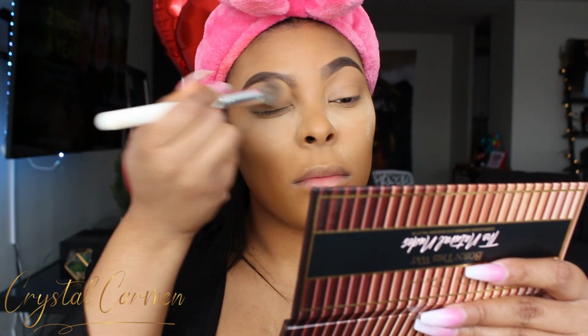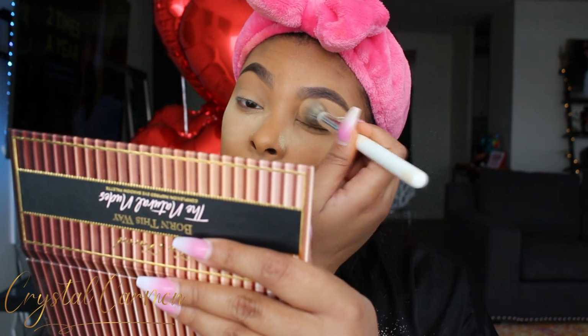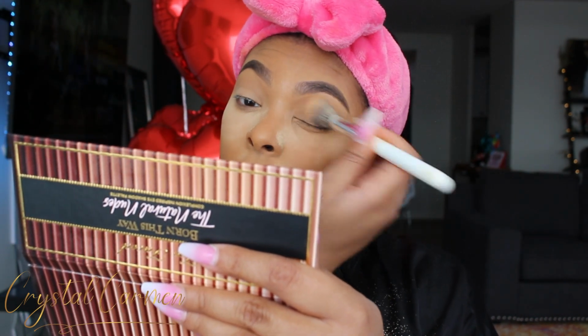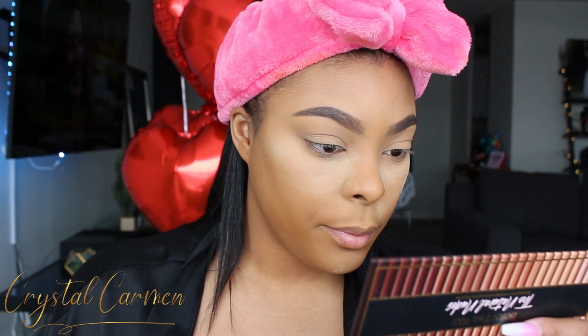I'm going in with a setting powder on my eyelid because I put a light layer of concealer to act as an eyeshadow primer. I do this just so that my eyeshadows can blend very nicely on top of my eyes.